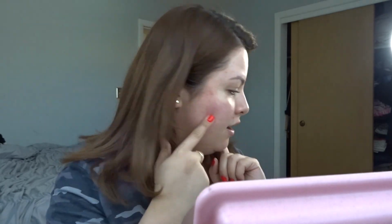It smells so good. Do you guys see how red I am right now? It always happens after I wash my face, or if I exfoliate, it just gets so red. This area on my face is so sensitive. This is where I'm really sensitive to breakouts. Okay, so now that we're prepped, sorry about that.